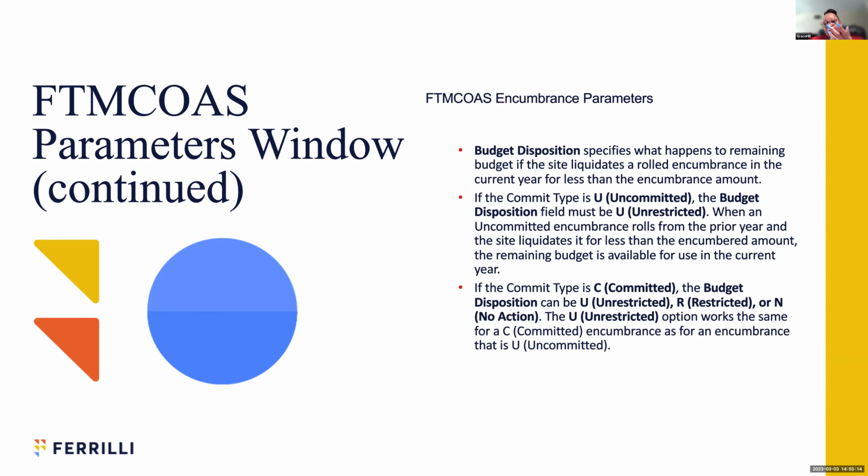Once again, there's a budget disposition, which is specifically saying what's going to happen to my remaining budget. And it's guided on whether you decided to change that commitment type from uncommitted to committed. Okay, you don't have a choice. If you change it to committed, then that budget is going to be yes. I have to take the budget with me and I'm locking it down right here on this purchase order. Okay.